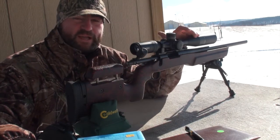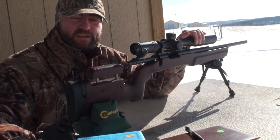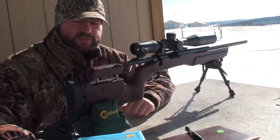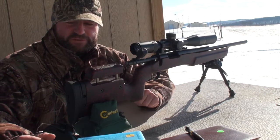We're going to let the barrel cool down. Then we're going to do 3 shots with a dirty cold bore at 300 yards. So that's going to be my primary main effective range. Let's see how we deal with the first initial one.